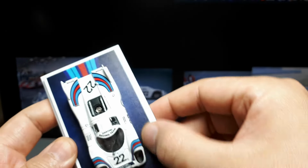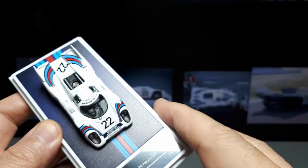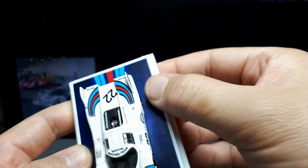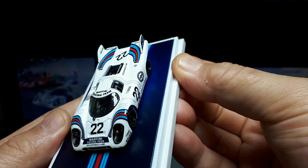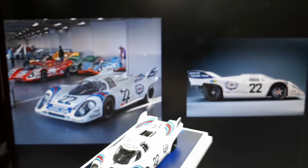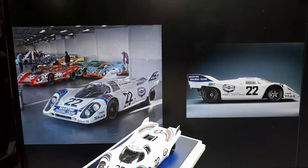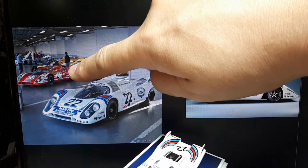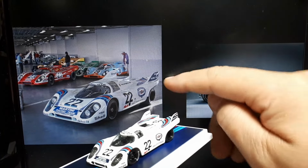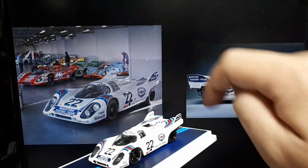Alright, the rest of the base is nice. It's got like a graphic here on it. I don't know if that's a sticker or a print. It looks like it's inserted into the base, but I like it. Let's go look at the photos here. I don't know where that is, the Porsche Museum? That's the previous winner, the 1970 917K. But you'll notice this is a little different. It's got these shark fins on the sides.